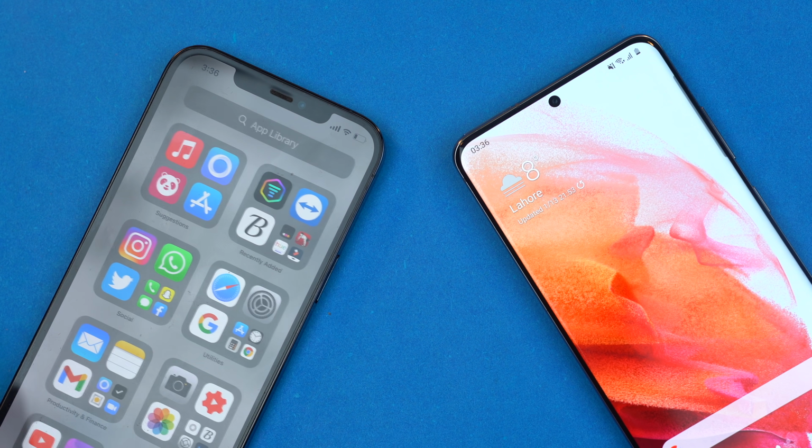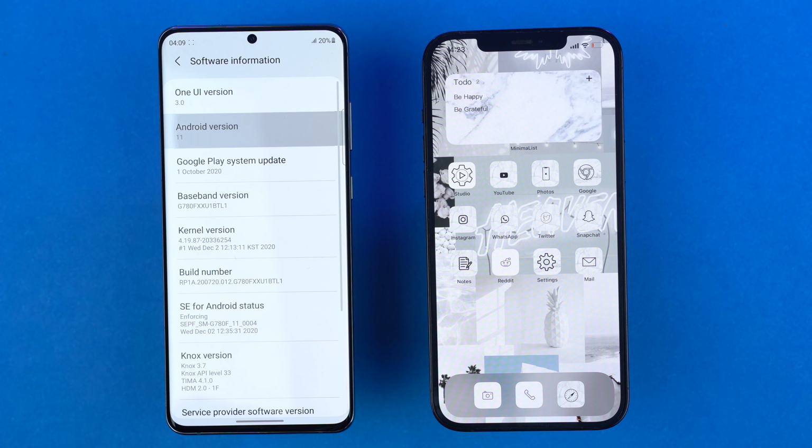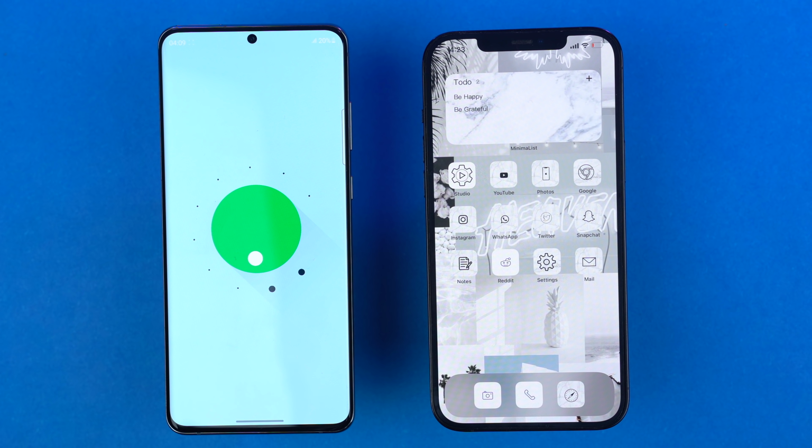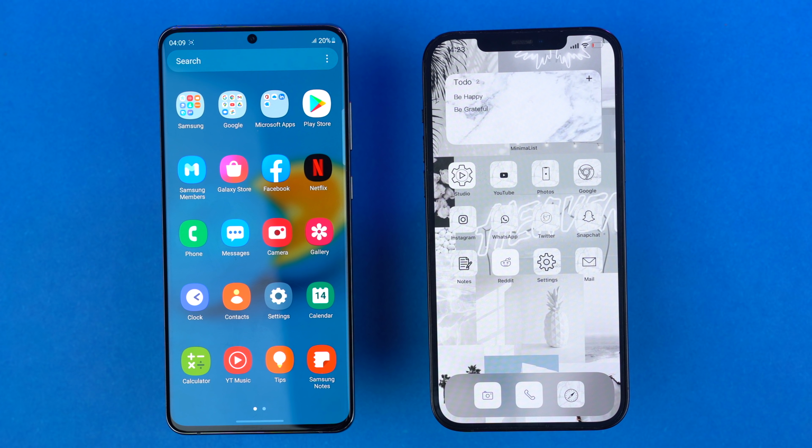Now let's talk about the most important thing, and that is software. This is a big one. A lot of people choose one or the other based on software. Samsung's One UI 3.1 based on Android 11 is pretty feature packed with tons of customization and features. Samsung is finally taking connectivity seriously and they are bringing a proper AirDrop rival.